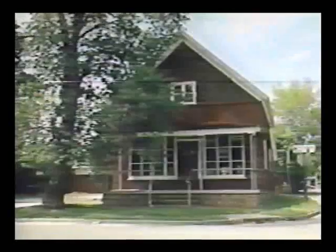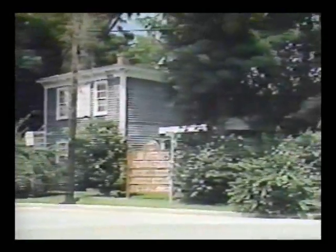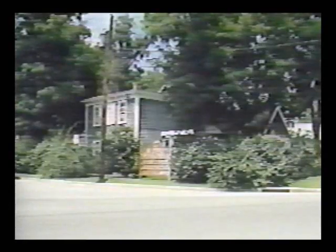Down Redwood Lane, opposite Town Hall, is this building, which today serves as a plumbing shop. This building stood here at the turn of the century, and at one time had a little cupola on top. Beyond the plumbing shop, this building stood. Today it is Edward Brown's law office. We do not know much about this building, except that it was standing here sometime around 1860.